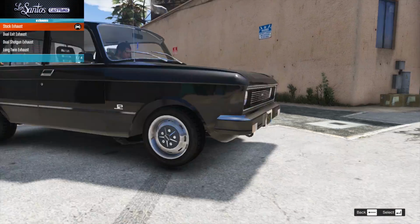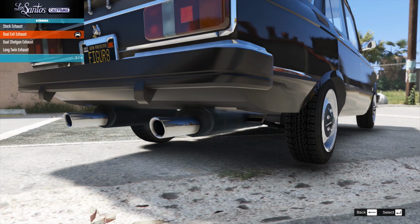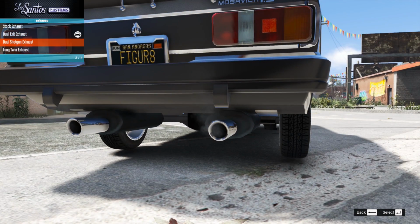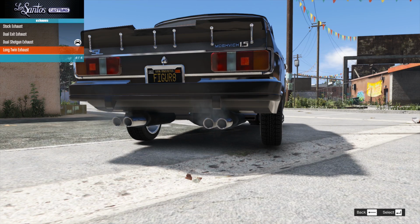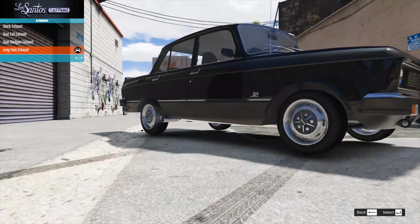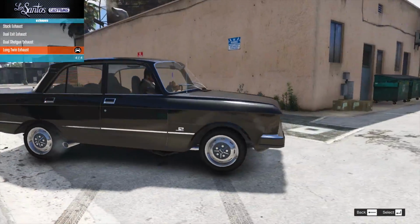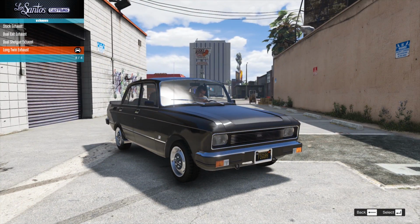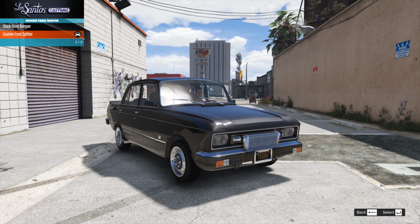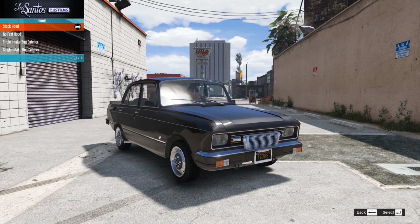I don't know. On the exhaust, we have the options of the stock. This tiny little puny one. Then we have the dual exit. We have the dual shotgun. Or we have the long twin exhaust out the side. Okay, right. I really don't know what style this is going, to be honest. I'm going to make a quick build with just all these parts on here, just to see what it looks like. And then I'll do a quick, nicer build without all this tat stuck on it.